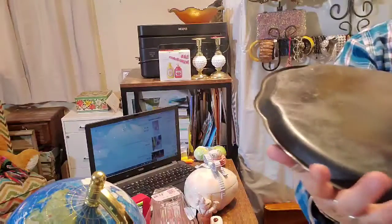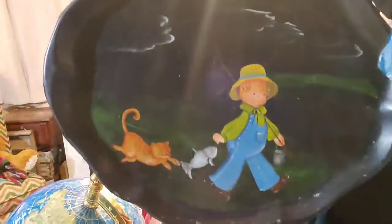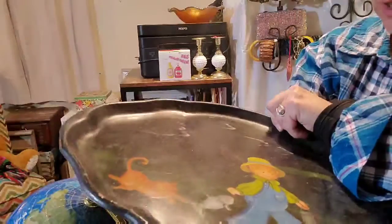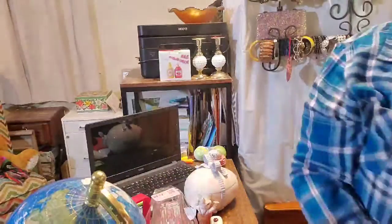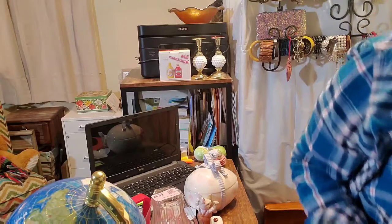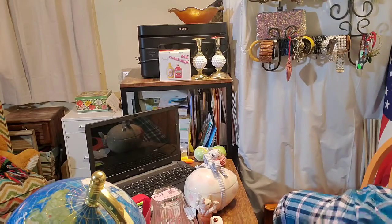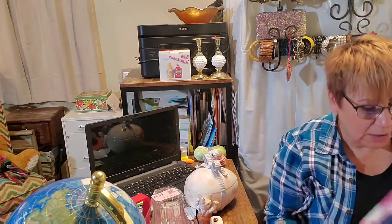It is signed by the artist right there. And again, no research. I think that's a really good shot. But I had to definitely pick that up. Love it. Found that today. Made my day. And the other things I have are just some books.